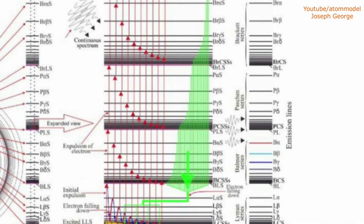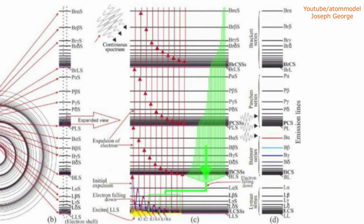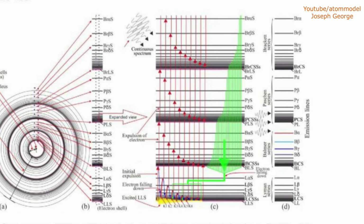This process of photon absorptions and emissions can explain the absorption spectrum and emission spectrum lines produced by an atom of an element.